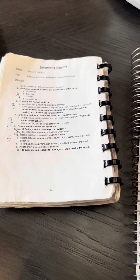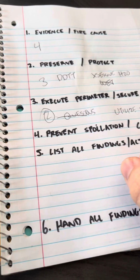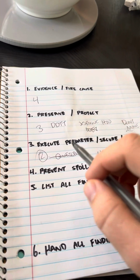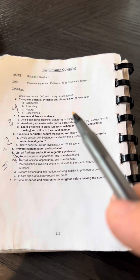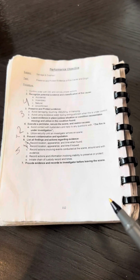Then you're going to write down any inability to protect the evidence. And then you're going to initiate chain of custody and record and times. Then you're going to just hand everything over to the investigator before you leave. So 4, 3, 2, 1, 5, your 6 bullet points. And that's an easy way to remember. Preserve and protect evidence of fire cause and origin. Once you have it down, you'll hope you get this on state day because it's an easy 25 points. Hope this helped.